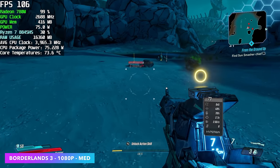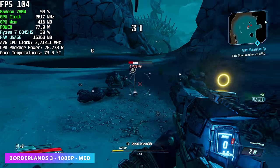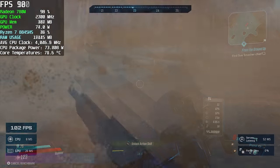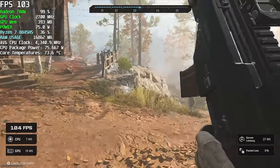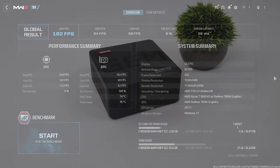Borderlands 3, 1080p, with a medium, low mix. I've been messing around with this game quite a bit recently on these iGPUs, and you can definitely get some really good performance out of it. With these settings I'm using right now, we're seeing an average of around 90 FPS. And the final one I wanted to test here on the iGPU was Call of Duty Modern Warfare 3. Using the built-in benchmark, balanced preset, FSR set to balanced, we got an average of 102 FPS out of this game. I've actually had really good luck on iGPUs with this due to all of the settings that we can change. It does support FSR 1.0 and 3.0, plus all the way in between DLSS and XeSS.